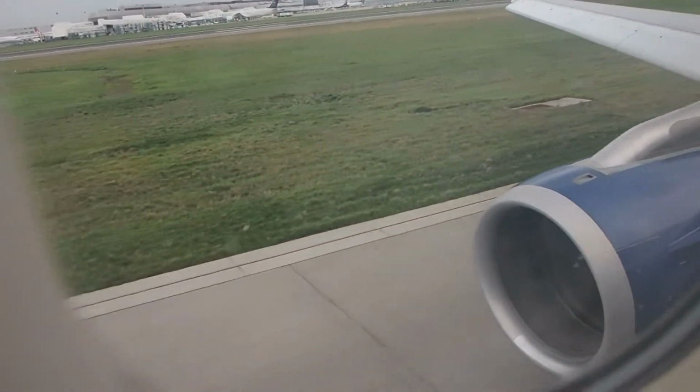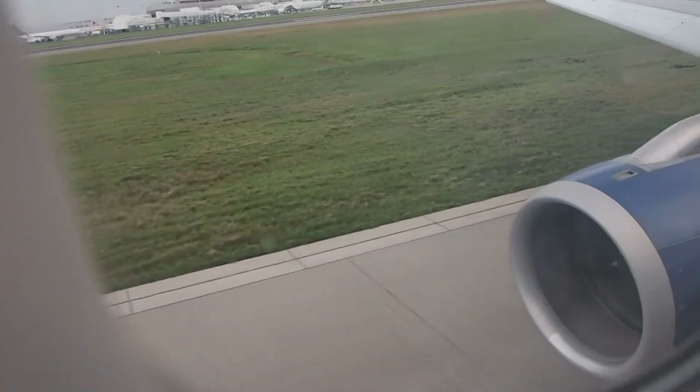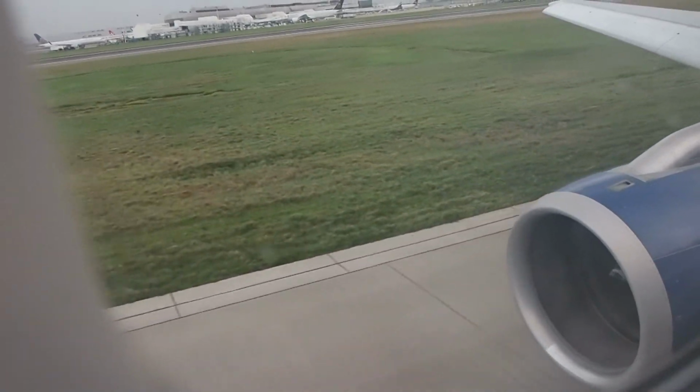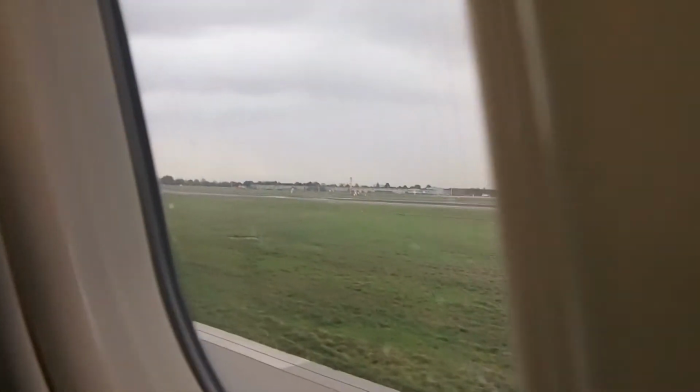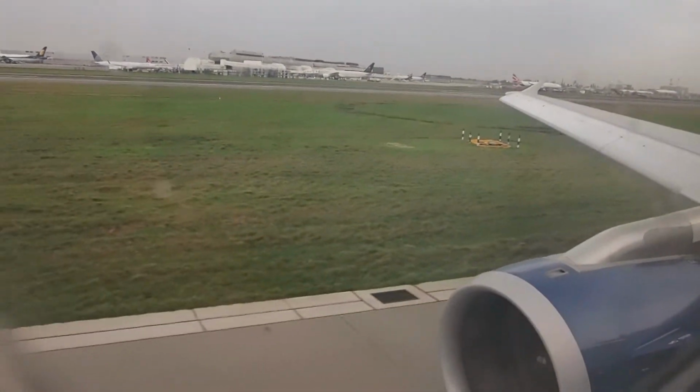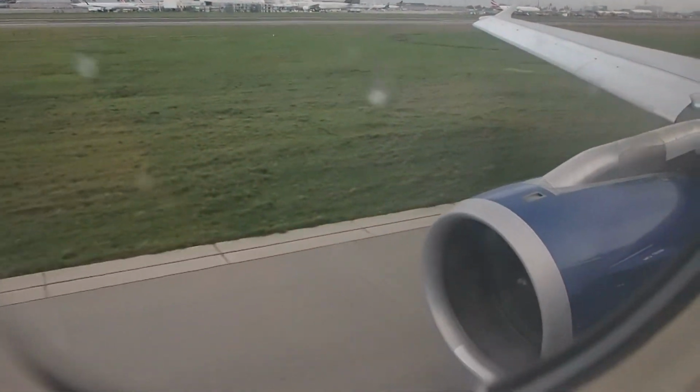The rain in London. The good thing is the weather forecast for Aberdeen is clear and sunny.